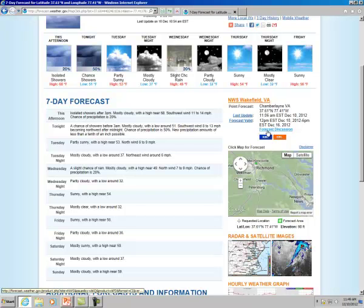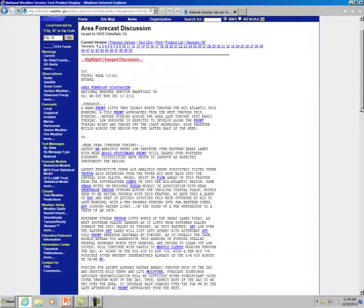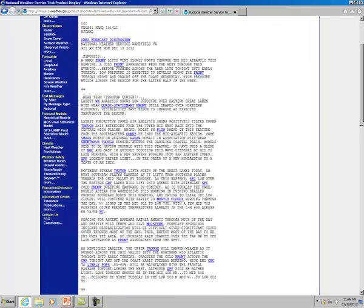The forecast discussion is an excellent link. It's right here, located right above the map here. Click on the forecast discussion, and this will take you to the reasoning behind the forecast. This is a product that the forecasters will issue 4 times a day. It's broken up into different sections.